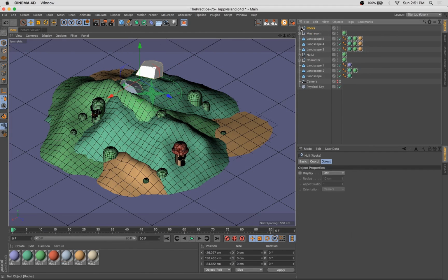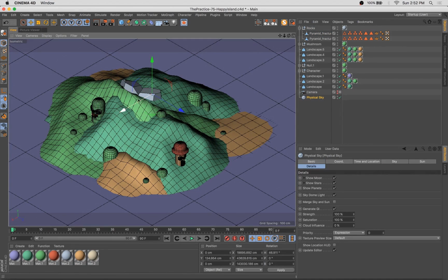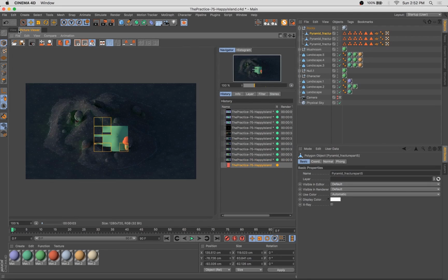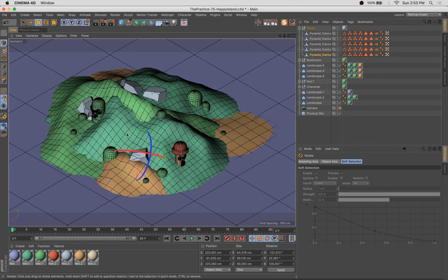So the way I do that, and you've probably seen this in other episodes of this show, but I like to take a primitive in a separate file, put it in a Voronoi fracture object, and use that to split the object into a bunch of these little chunks. And I take the chunks back into the other file and sort of reposition them, and it gives you a really great little rocky effect there.